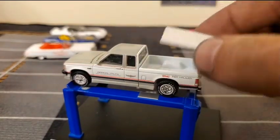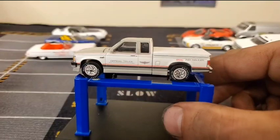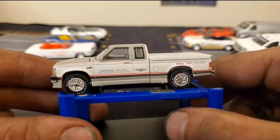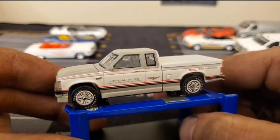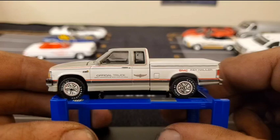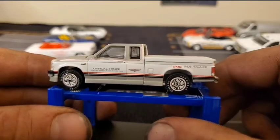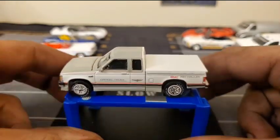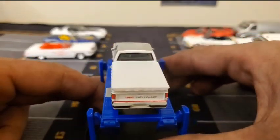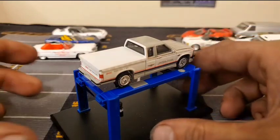It does have a removable tonneau cover. I think that's pretty neat. The wheels, honestly, are like my favorite thing about this casting. They're so cool looking. Definitely very 80s-esque wheels. There's your S15 badge on the fender there. Official truck, 68th Indianapolis 500, May 27th, 1984. And then there's our Indy 500 emblem right there on the back door. Very cool little truck. Yeah, the Indy Hauler. So I imagine it was just, you know, track supplies or maintenance or something of that nature.